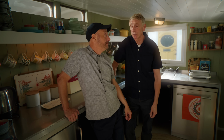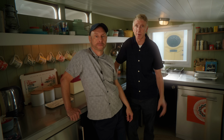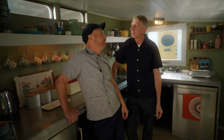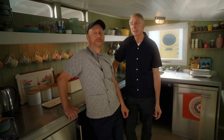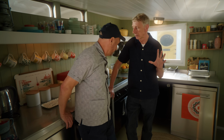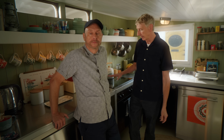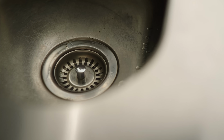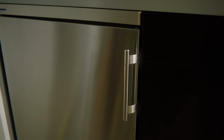This is the kitchen, which we totally gutted when we got the place in 2012. And we sourced this kitchen from IKEA. We wanted something very simple, and we loved this stainless steel finish because it was a bit reminiscent of a fishmonger's, which is very pertinent to the area.